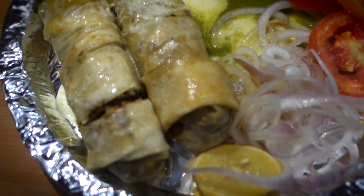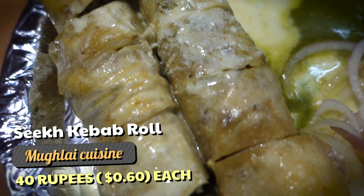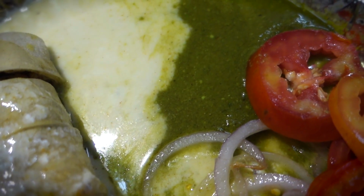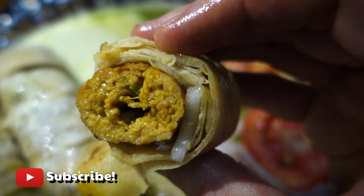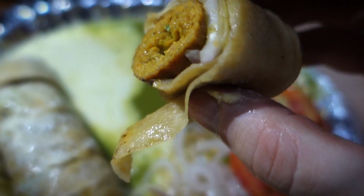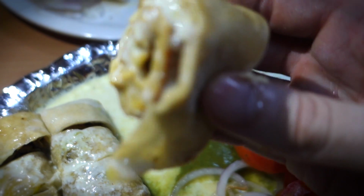So we got ourselves some Seekh kebab rolls. Can ya blame us? Here we got us some finely grilled kebab meat wrapped up in some rumali roti action and covered in some melted butter. After all, sometimes you're in the mood to max out that saturated fat quotient, so I grabbed myself a piece of this mutton Seekh kebab and got ready to take myself a bite.